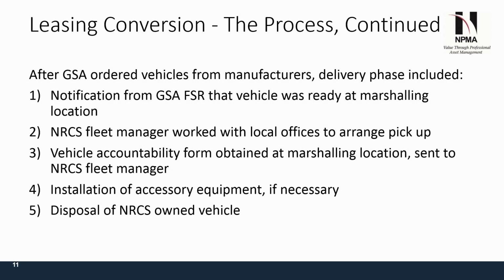At the marshalling location where the new vehicle was ready, there was a form called a vehicle accountability form that was filled out and signed in every case by the GSA representative at the marshalling location and the NRCS employee who was picking up the vehicle. And we collected all those vehicle accountability forms in my branch.